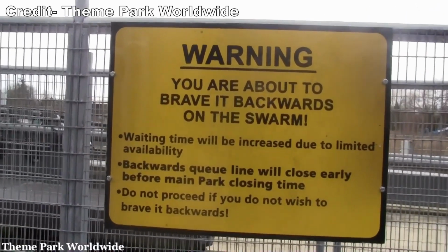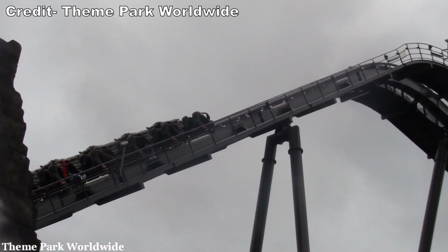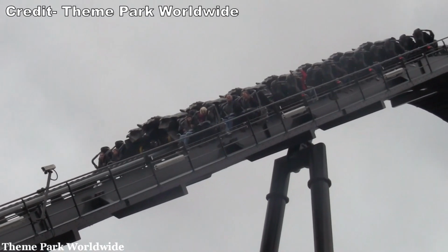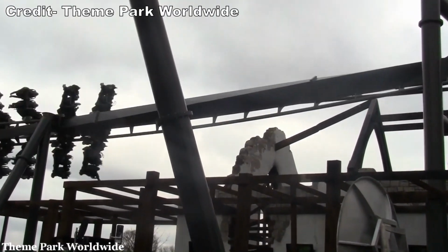1. The queue system caused confusion. From my understanding, guests who want to go backwards were given a paper ticket and entered a separate queue area. Then many people want to wait for the very back row for the unobstructed view, making it harder to fill the second and back row, leading to reduced capacity.